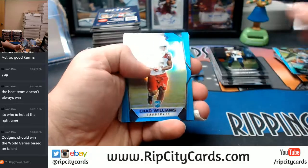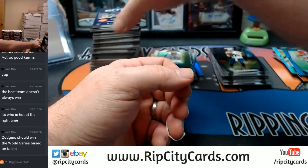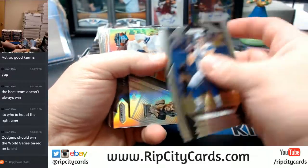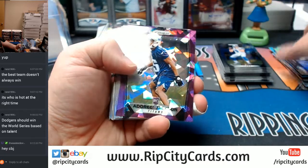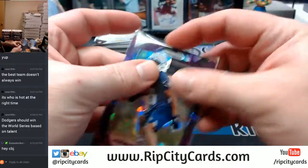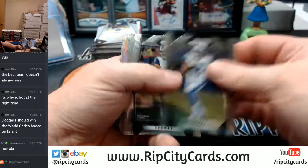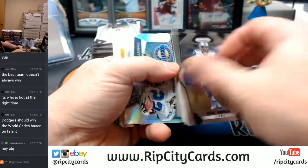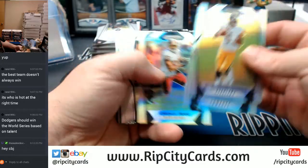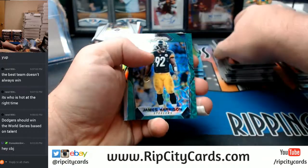Christian McCaffrey, Fantasy Impact, a Chad Williams, blue. Adoree' Jackson, purple. Mr. Dew, how you doing? Kyle Rudolph, orange. James Harrison, green.